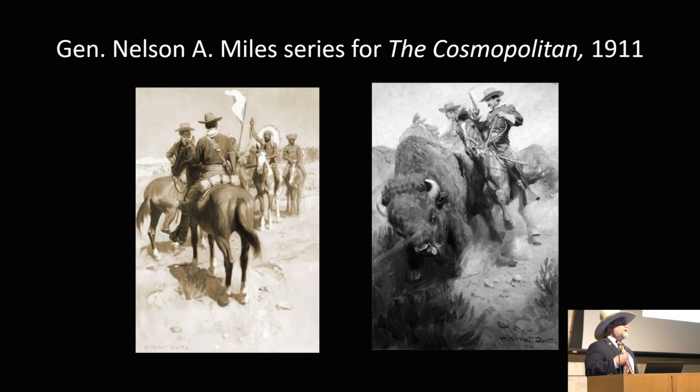When Remington dies in 1909, he leaves unfinished a commission from Cosmopolitan magazine. Just a little caveat here, Cosmo was very different in 1911. There was nary a Kardashian to find anywhere on the cover, and they didn't talk about anything in anybody's bedroom, okay, so just put that aside. It was a frontline popular illustrated magazine.